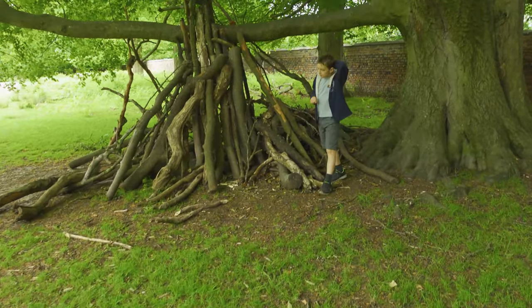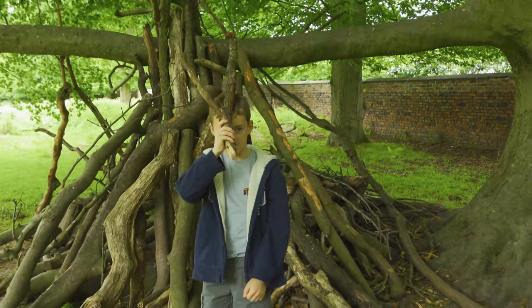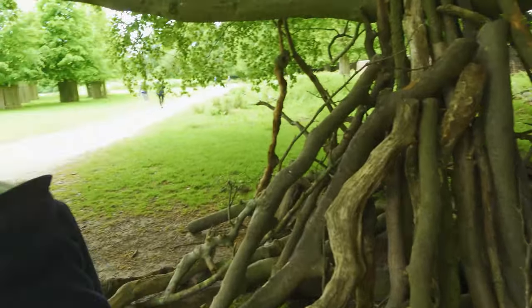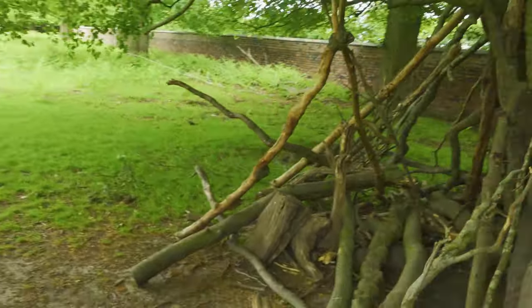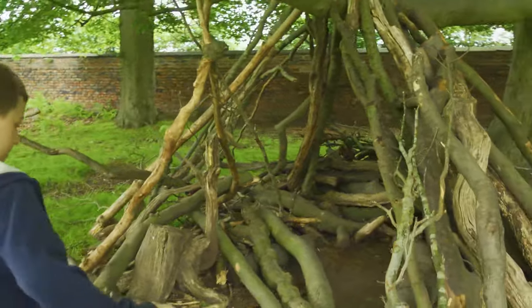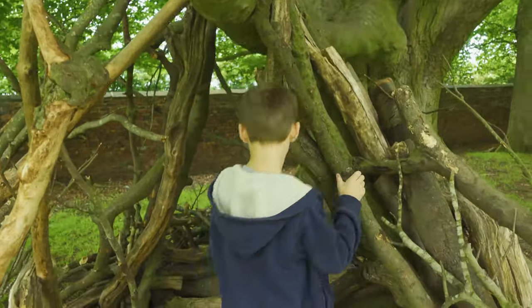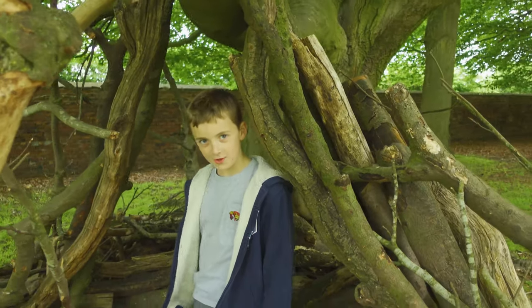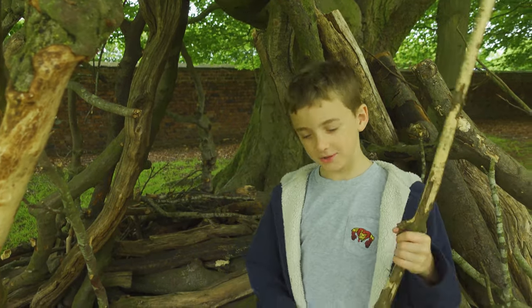Harry's found a little den on our walk, haven't you? You a deer? Yeah. You're the man deer? Yeah. Or male deer? I think your house is going to leak. Why? I don't think the roof will protect you from the rain. Cool den though. Have we ever built a den before? We kind of have. A little bit, you and Dad have. Yeah, we're just in my back garden.